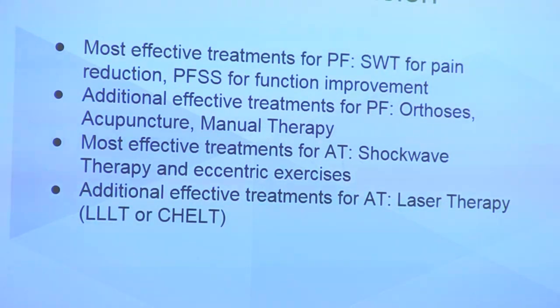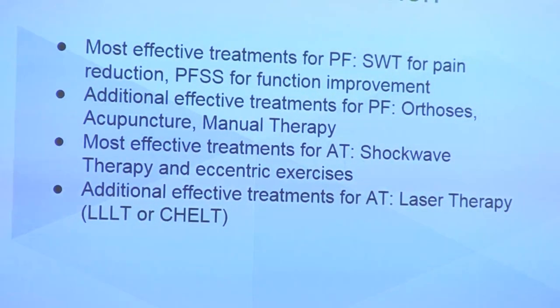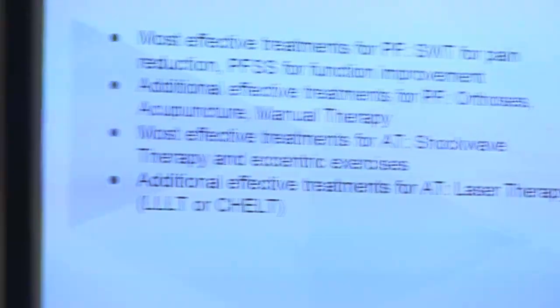Then acupuncture, of course, it has to be given by a specialist, so not everyone can just put a needle somewhere. And manual therapy, there's also additional education required. And also later we're going to explain what exactly, what kind of manual therapy was effective. And then we go on with Achilles tendinopathy.